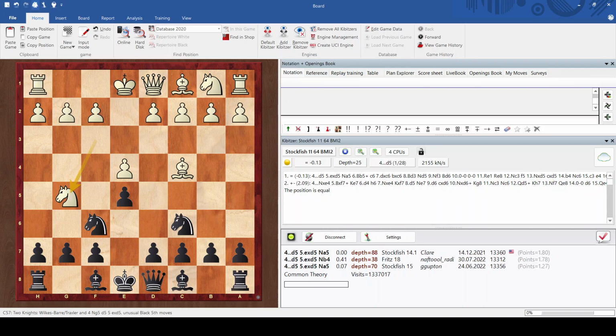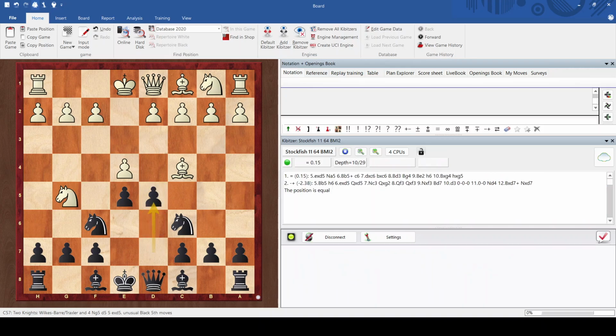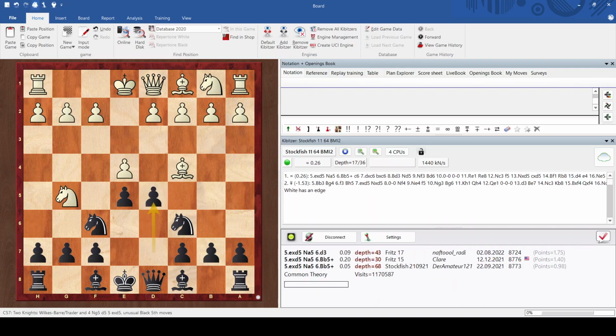So Keith Foreman asked me to do some videos on gambits. So strictly speaking, we'll find this is a gambit. Black is here playing a gambit. So the main line here for black is to play pawn d5, which blocks the bishop from f7, so stops white from taking.